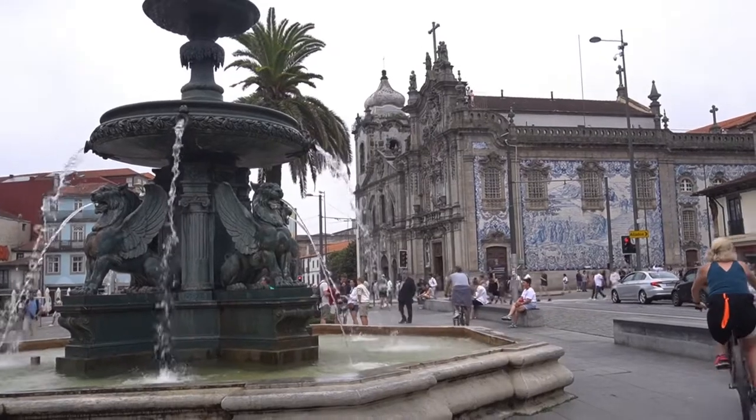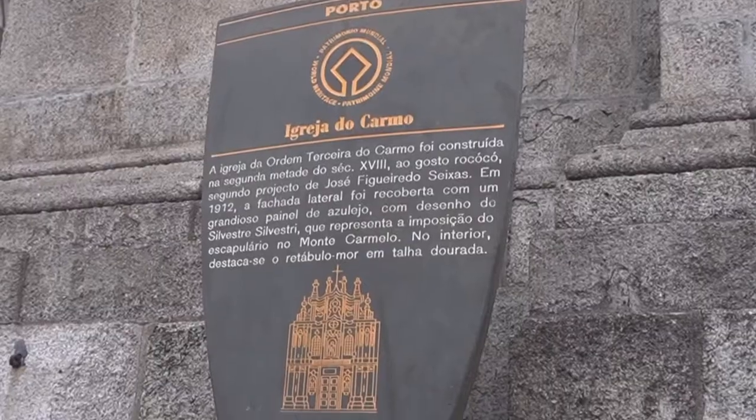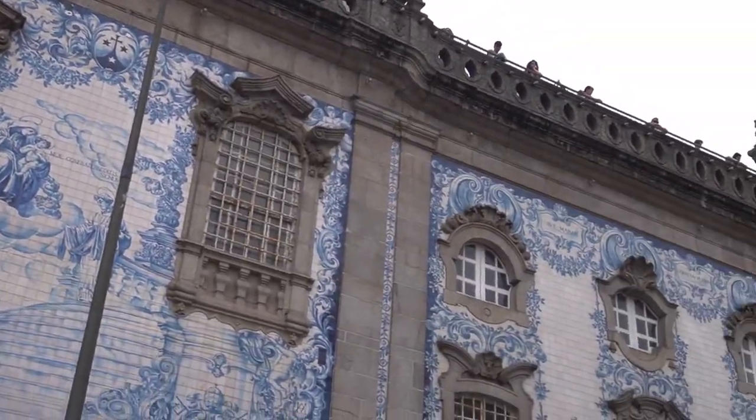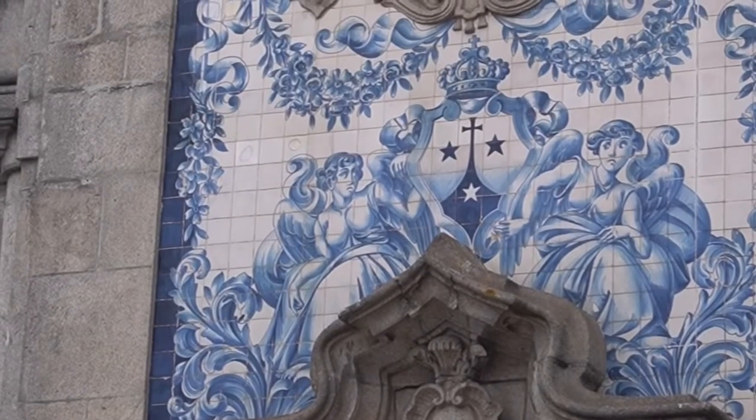We then visited some more churches in the old town. Many churches here are well known for their blue and white tiles and stunning interiors. The tiles on this church right here are absolutely incredible.